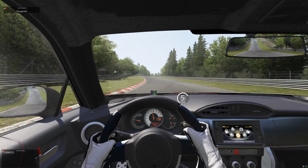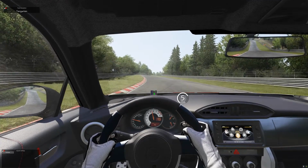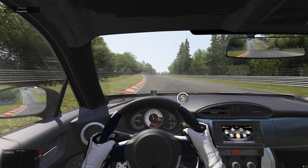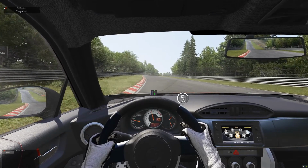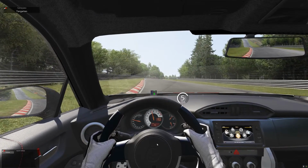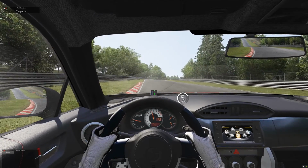You're going to go through here, and most people get through the compression flat. You're maybe flat all the way up through here, but this is where you're going to start to lift because you need to settle the car and get set up for the next right-hander. So you're going to clip the apex to the left. You're going to stay fairly close on this left-hand side.